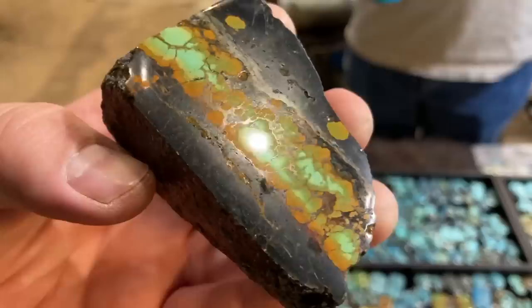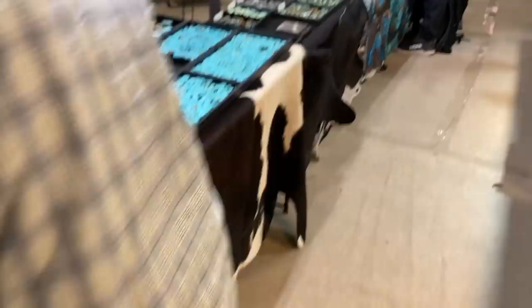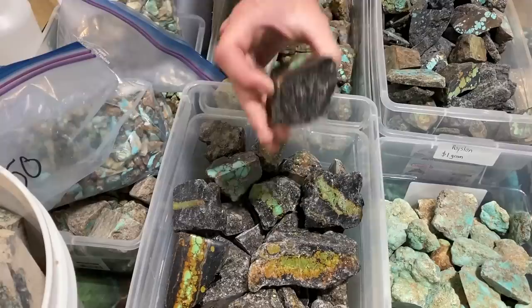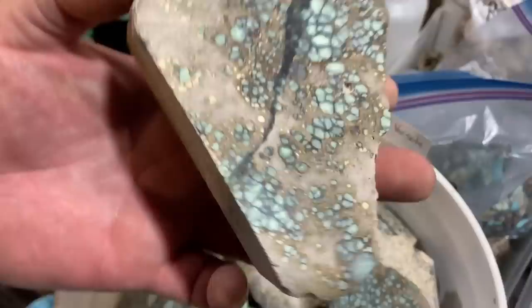Awesome. There's some great rough on there. What's the rough going for of that material? Fifty dollars a gram, I believe Lane said. Just got another polish on here. Beautiful. A lot of just electric greens, and then every once in a while it'll turn out some high grade blue. Star Fox variscite. I've never even heard of it.